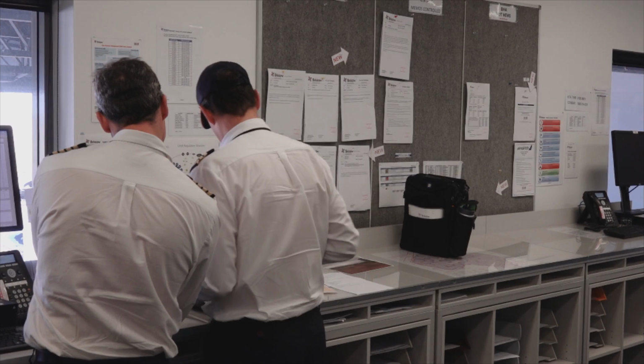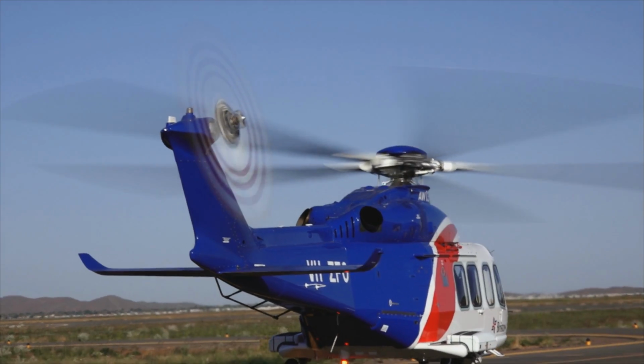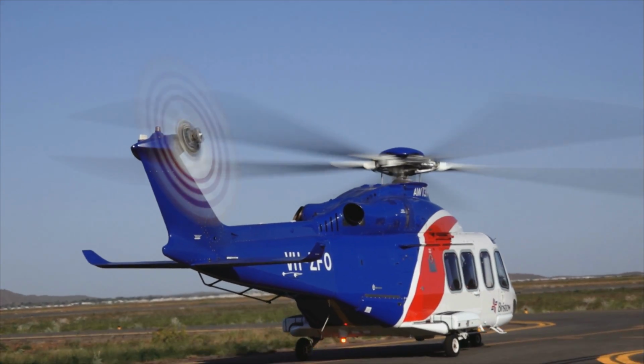Bristows are becoming a 142 organisation because of the depth of their training organisation. They do type training, they do a lot of training towards Part 61 outcomes, and really for them to function in the new world, they have to become a 142 operation.